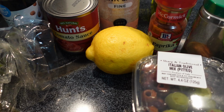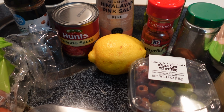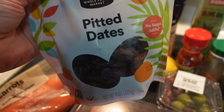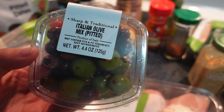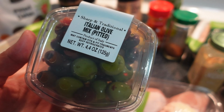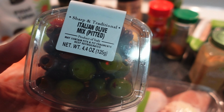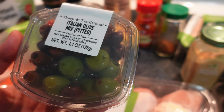A lemon quartered, and you do need the lemon itself, not just the juice. A 1/2 cup or about 3 ounces of pitted dates, and we're gonna slice these up. It says a cup of mixed olives with or without the pits. I got about a 1/2 cup here. I'm very big into olives. I wish I'd realized I needed more because I would have definitely bought more. But this is a nice mix, so this is what I'm going to use.